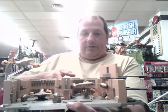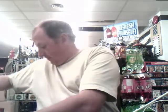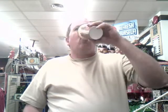And then I got this guy here, this whole setup here with all the little planes and that. And then I got a bag full of toys. So I paid $5 for all that. Looking online, I think that's going to probably be in the $30 to $40 range. So I really can't complain.